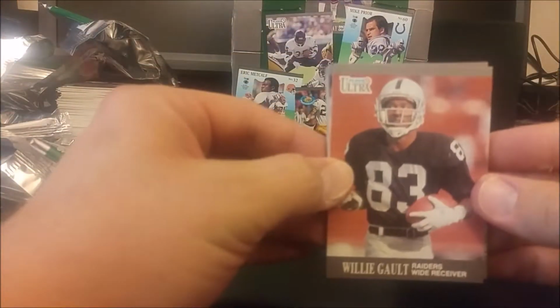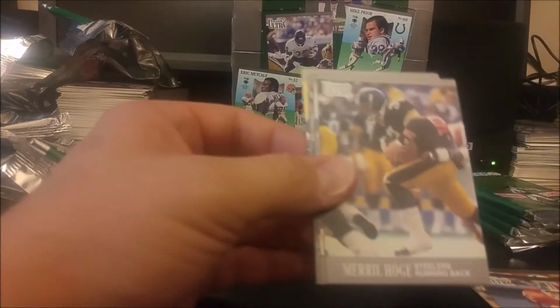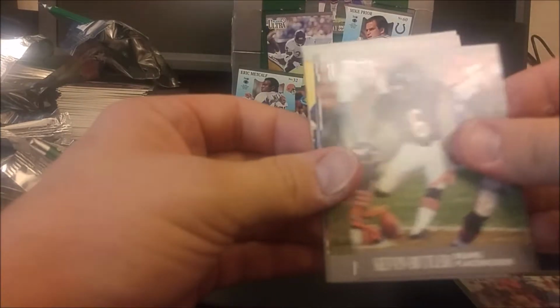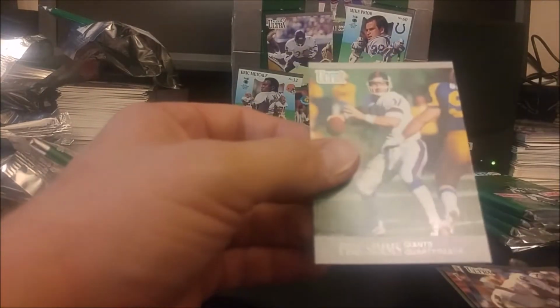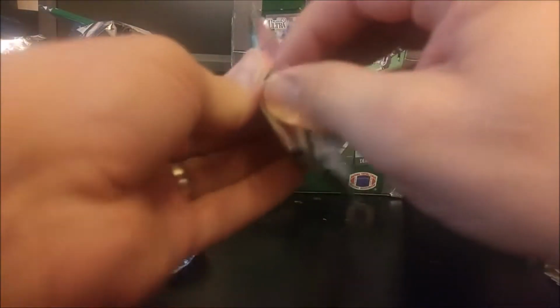here we go. Willie Gault, David Fulcher, Mark Jackson, Derek Thomas, Merril Hoge, Burt Grossman, Norm Johnson, Kevin Butler, Perry Kemp, Art Monk, Rich Gannon, Craig Heyward, Russell Maryland rookie, Phil Simms. Next pack. 4 more. We're at 22 minutes.